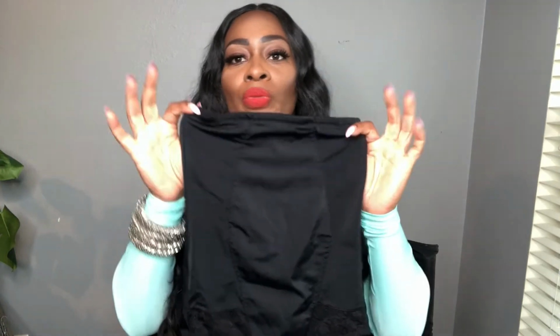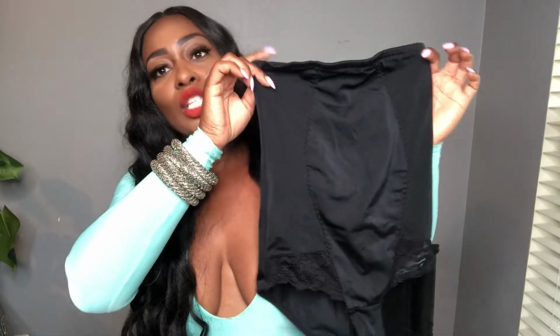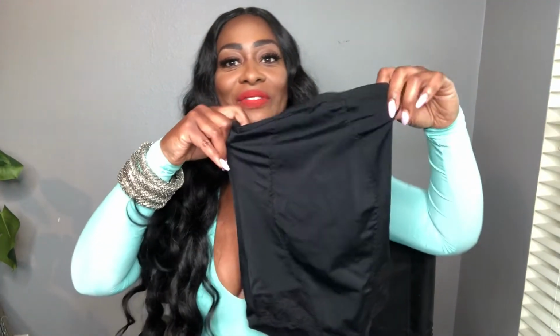heating pads or hot water bottles for that time of the month, but these give you that on the go. And that's another thing that garments are really good for, and I think they used them a lot back in the day, just for comfort and to feel a little bit compressed while you're having your monthlies and stuff like that. This one is really nice, super high waisted. As you can see, it's going to come all the way up underneath the boobs.